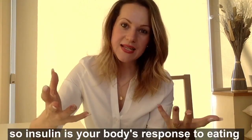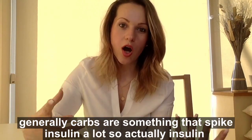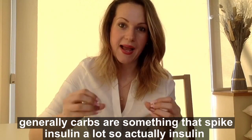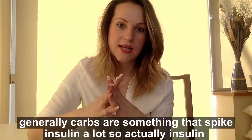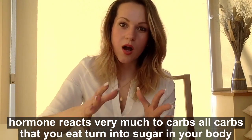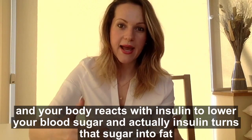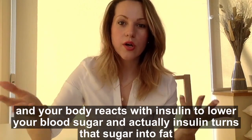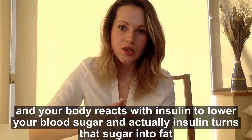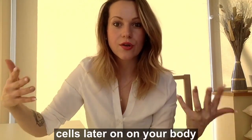So insulin is your body's response to eating. Generally, carbs are something that spikes insulin a lot. So actually insulin hormone reacts very much to carbs. All carbs that you eat turn into sugar in your body, and your body reacts with insulin to lower your blood sugar. And actually insulin turns that sugar into fat cells later on in your body.